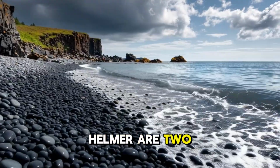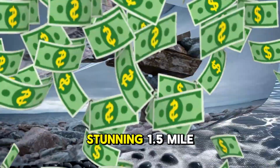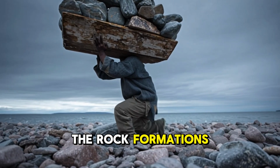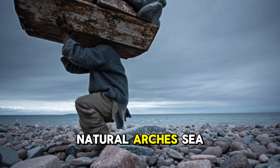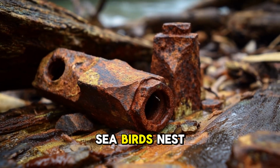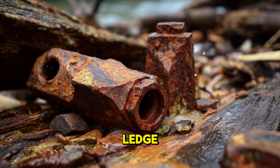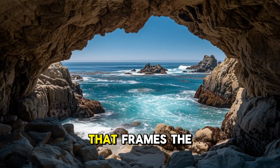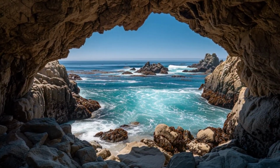Arnarstapi and Helmar are 2 tiny villages connected by a stunning 1.5-mile coastal cliff walk. The rock formations here are insane: natural arches, sea stacks, and massive basalt columns. Seabirds nest on every available ledge. The most famous formation is Jökulsárlón, a stone arch that frames the ocean perfectly.